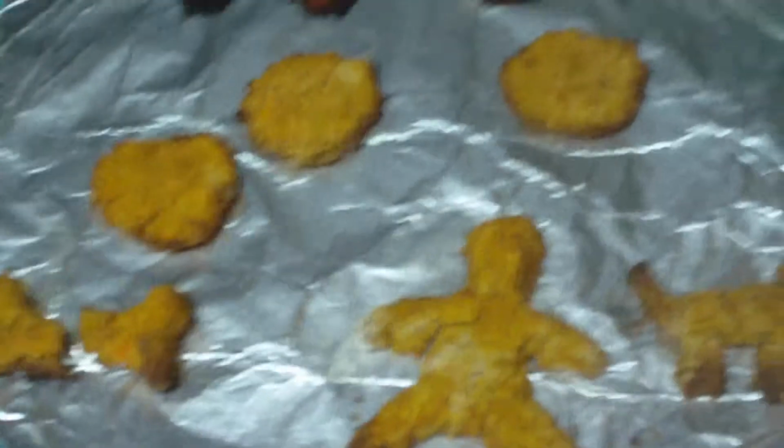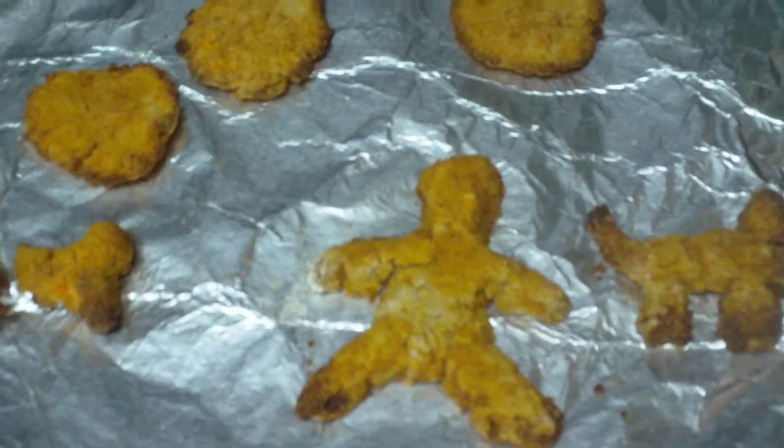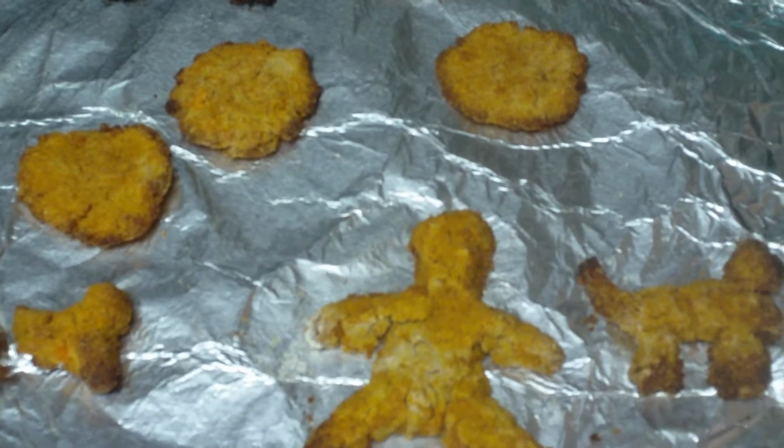Now, if you cook way too many that you can use at one time, I recommend freezing them. You don't want the food to go rank, or once again, you can give them to friends. You can donate them to a shelter or someone in need.